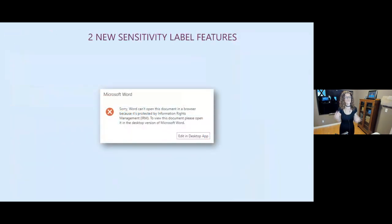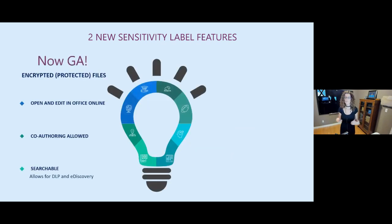All right, so 2 new features are introduced to get rid of this annoying problem. If you've used sensitivity labels in the past that implied encryption, you probably would have got this message when you went to open up this document in Word Online, let's say. So now that no longer happens. You can view encrypted files right within Office Online, which allows for co-authoring, which means it's discoverable, any discovery and search. So it really opens up that collaboration aspect on files protected by an encrypted sensitivity label.